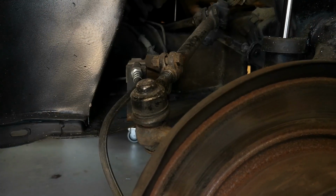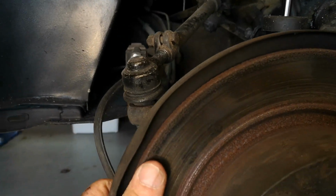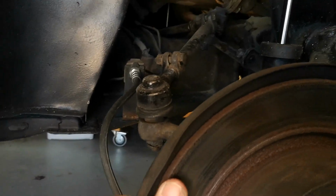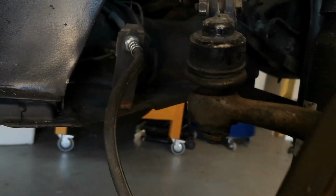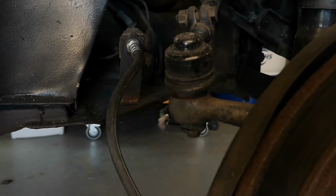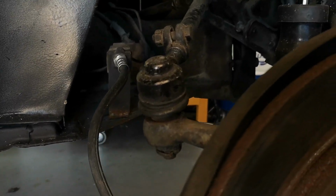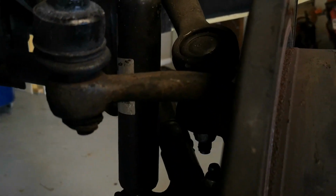So you saw this with the wheel on, and it did feel quite deadly driving it. I'll see if I can get it to move here. Sorry for the camera shake, but yeah, she's definitely got a lot of play in her, so that'll need replacing, as well as these spindles that are sitting in behind here.